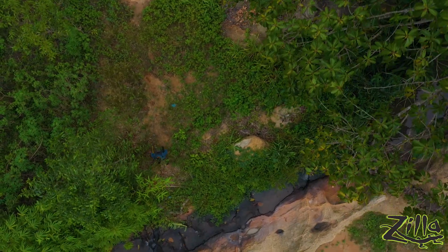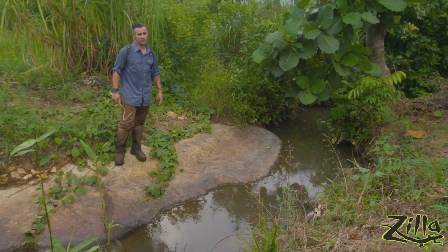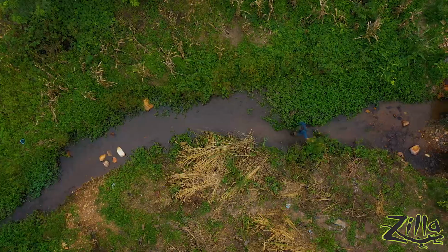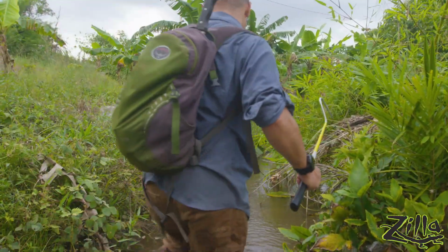The locals do say they see Nile Monitors, but they don't see very big ones anymore, which is not much of a surprise, because big ones are valued for their skin and for their meat, whether it be a food market or a voodoo market.